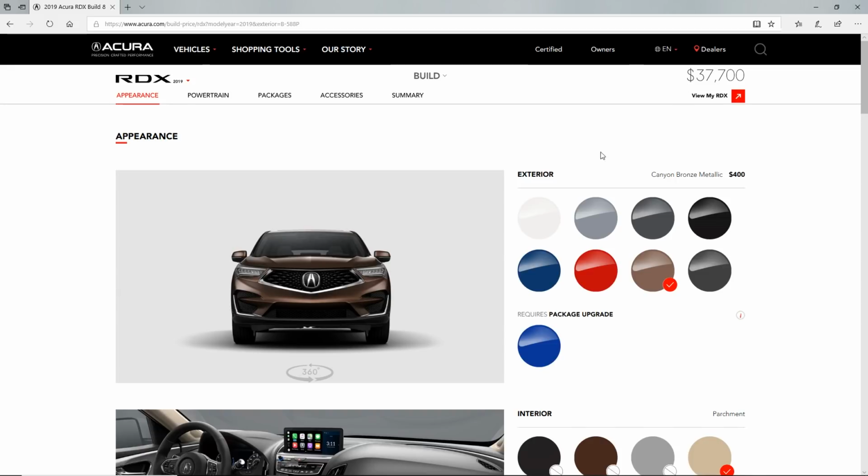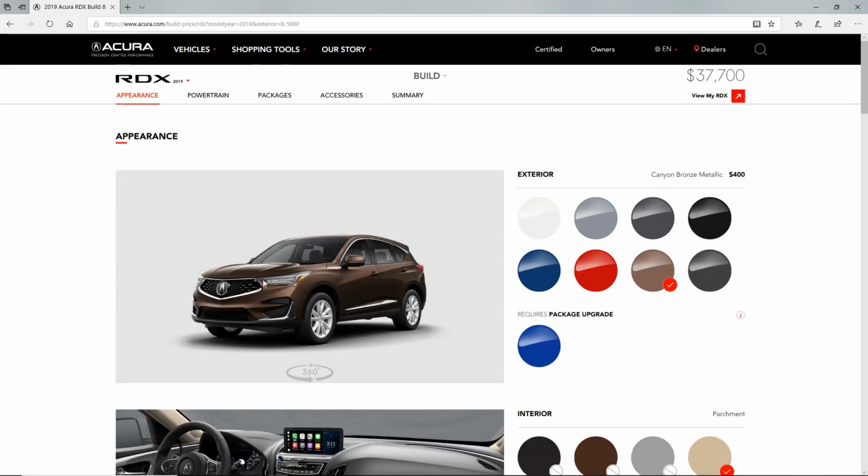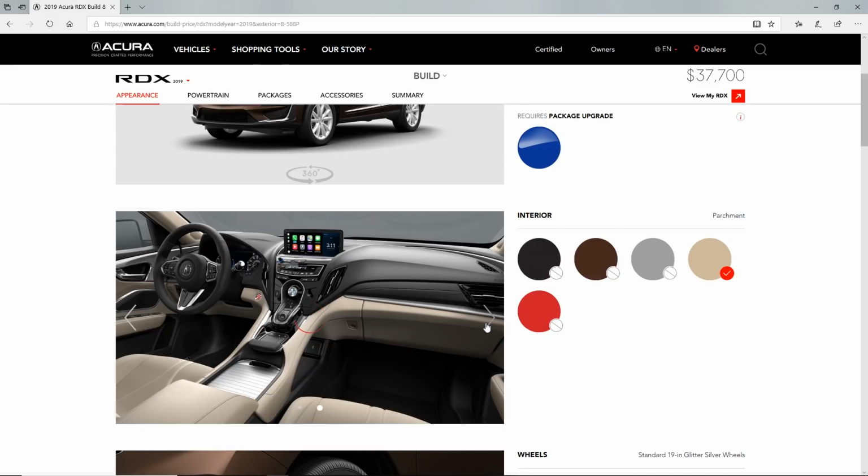$37,700. I know a lot of people that saw my 2019 RDX video were all talking about price and, you know, how they wanted to see what it would cost. Some people were saying it's going to cost upward of $50,000. So we were going back and forth on that for a little bit, and there you have it, $37,700 as is for this, with no options. You know, just the base model.